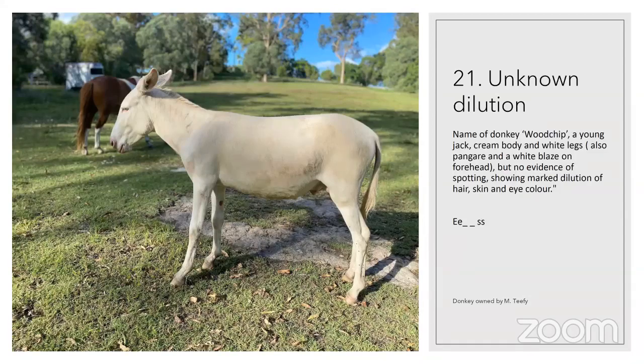This donkey, who is in fact called Woodchip, is an unknown dilution that's produced very light skin, very light eyes, very light hooves, very light coat. In his new summer coat, he has a cream coloured body and white legs, white on his face. He has actually been genetically tested so that we know that he carries one gene for red, but he is in fact not a red-based donkey, and also that he has no genes for spotting. So he's a solid coloured donkey. And the next one.